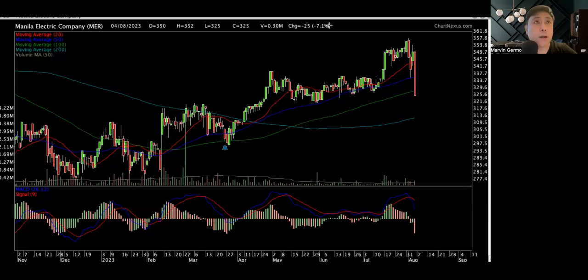Hey guys, so let's talk about the Philippine stock market. Let's give you some perspective from a technical analysis point of view. I want to go through a lot of maybe banking stocks and property stocks as well. But one thing I'd like to note also is Meralco.